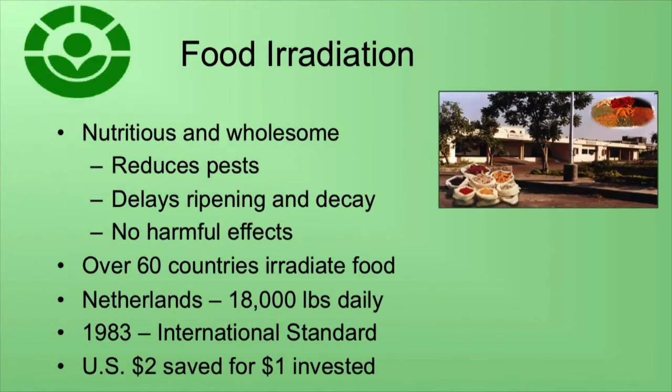We use it to irradiate foods. Almost all spices are irradiated with radiation. It kills the bacteria on spices. If you wash a spice, you wash the flavor off of it, so it's not easy to wash. So we irradiate it so that the bacteria that could be on the plant are killed, so it's safe for you to use. You can do the same thing with ground meat, chicken, beef, things like that, and you would eliminate things like salmonella as a food-borne illness.